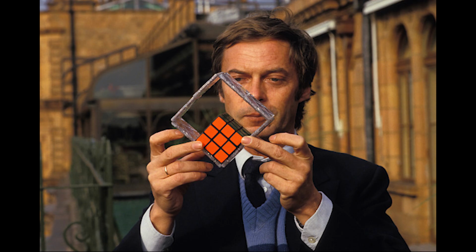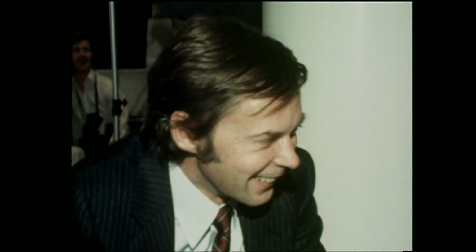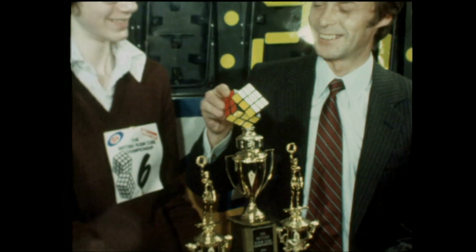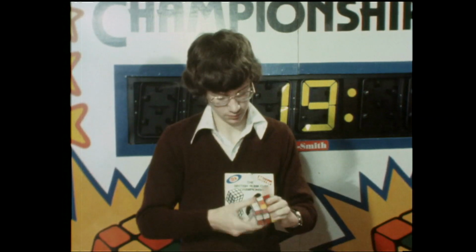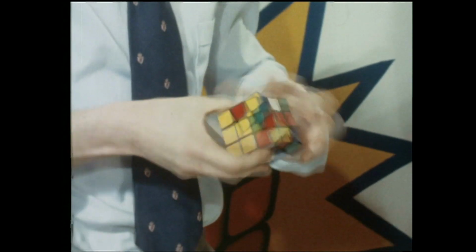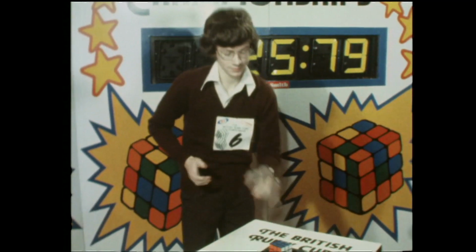The Rubik's Cube was invented by Hungarian architect Erno Rubik in 1974. It actually started out as an experiment. Rubik wanted to know if it was possible to design a cube made of smaller blocks that could move independently without falling apart. It was only later that he realized he'd also created a puzzle. And that puzzle got very popular. It wasn't long before people were competing to see who could solve it fastest.